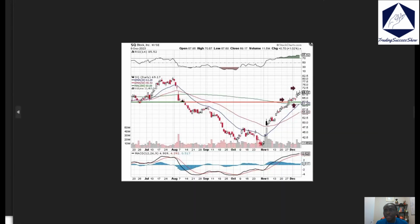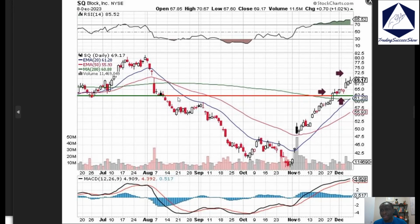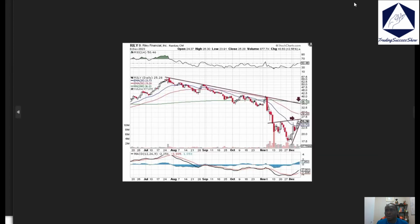SQ, which is aka Block. Oh man, look at this. We've been pushing ever since the beginning of November, and guess what? We haven't looked back yet. So now 65 is that support. We are extended, fully extended in terms of RSI. So if for whatever reason you decide to pick this up, just know that we're extended on that.